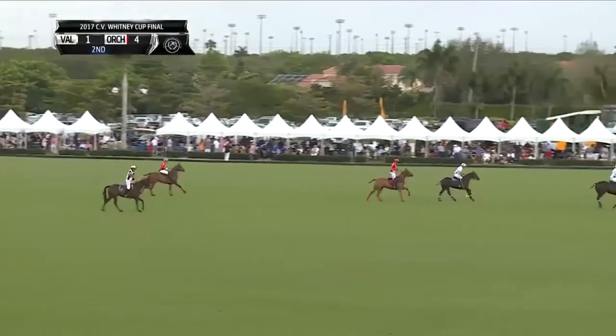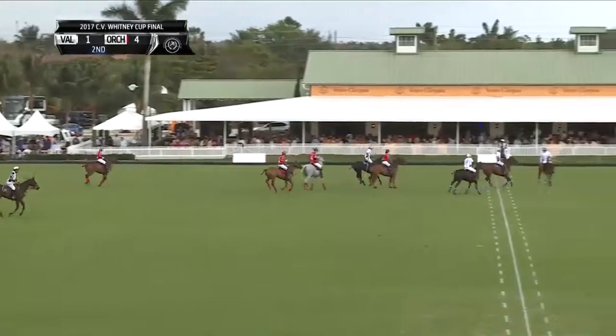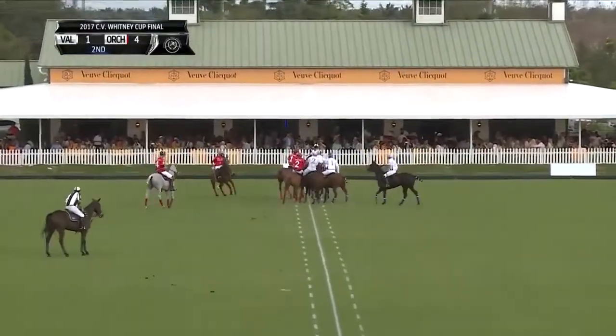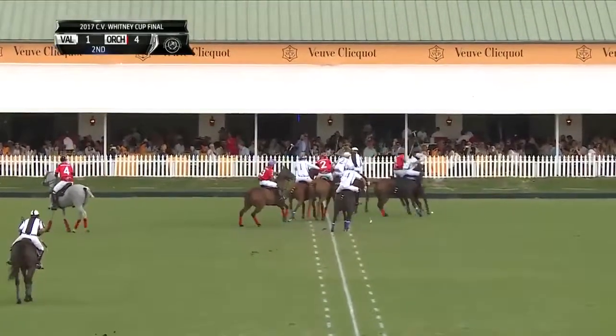And like you said, these two teams have been the strongest by average, just winning bowl-ins against their opponents. So it's great to see two teams who are the strongest in the league now coming up against each other, and a repeat of last year's finals of the U.S. Open. All right, ball's back into play.